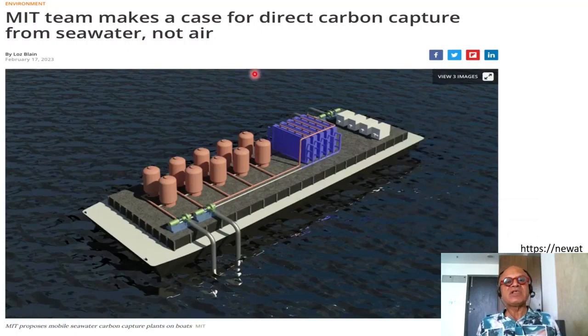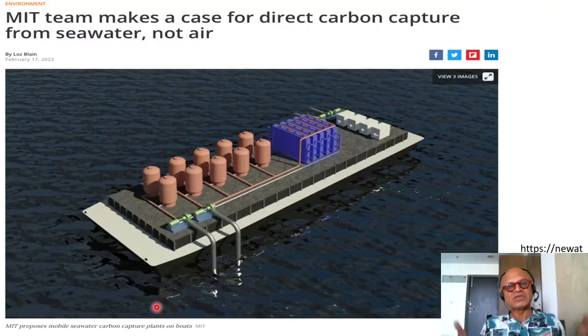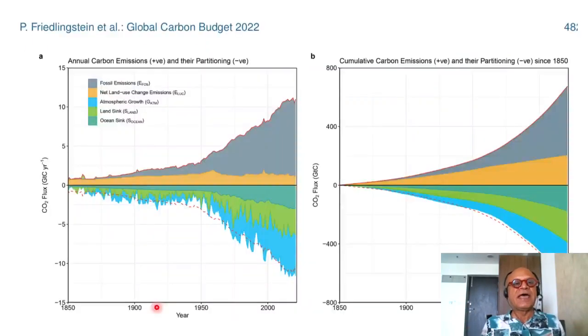So the MIT team now makes a claim that they can directly capture carbon from seawater and not from air. So this is one of the images. MIT proposes mobile seawater carbon capture plants on boats. So imagine just being out there in the open ocean and taking out CO2, collecting it, and then of course you have to do the sequestration or utilization as before.